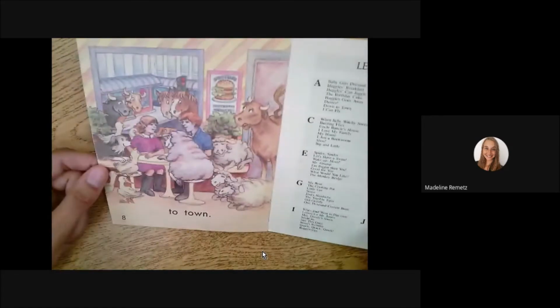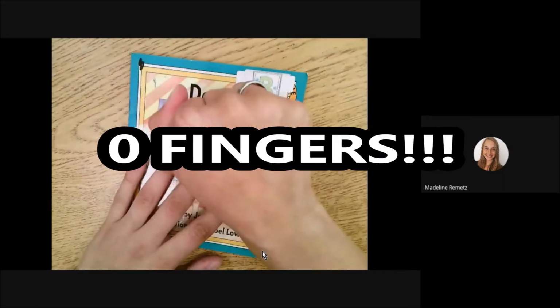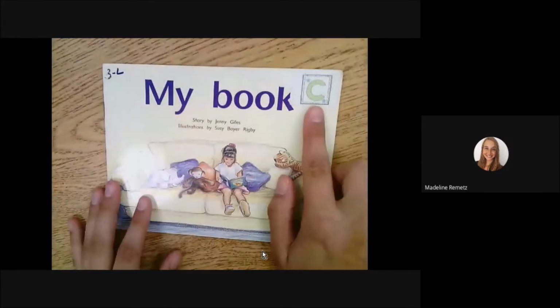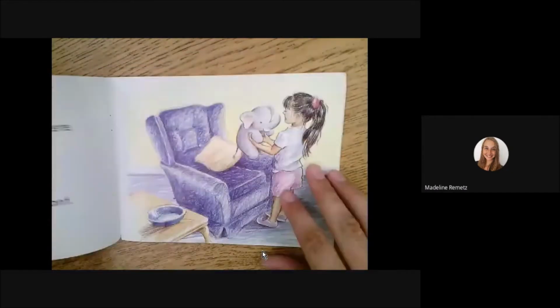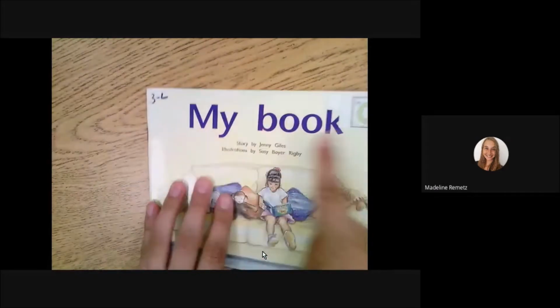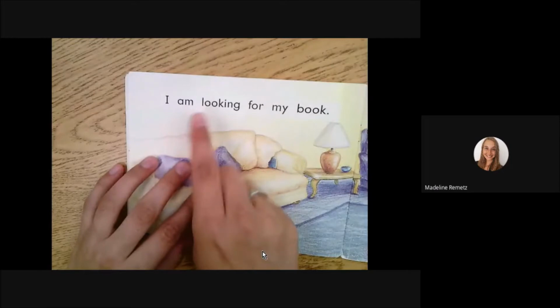That's awesome. Well, my friends, I had 0 fingers up. That means that this book is really easy for me. I'll put it off to the side and I'll go to the next bin, the C bin. A, B, C, D, E, F, G. You know how the alphabet goes. Let's see, this book's called My Book. What a great title. I am, oh, that's a big word.